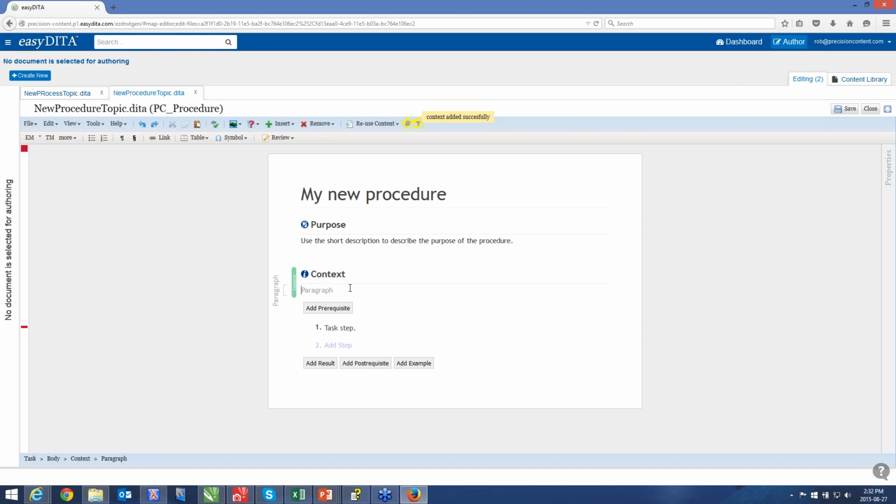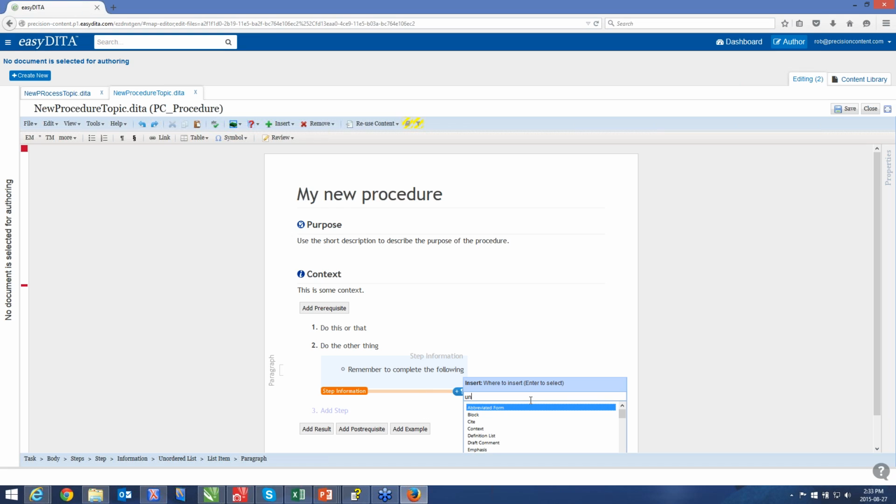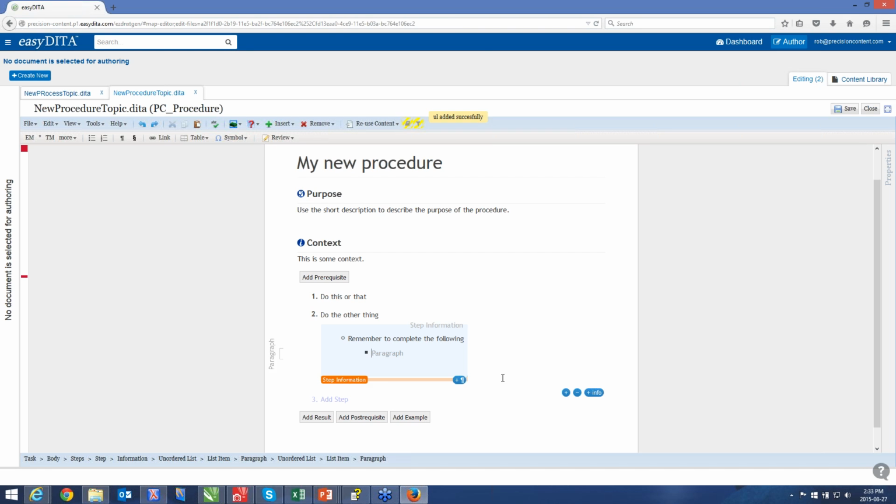So I can add context to the content. I can go in and start authoring content steps, and easily keep adding on steps. Of course, I can add in information blocks in here, and then easily add even bulleted lists in here, make this a bullet. I can, from here, add in, and you'll notice that we're not showing tag names, but the full descriptive name of the elements to be able to work with. And just hitting enter, I can continue on with the list.